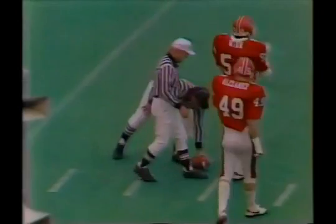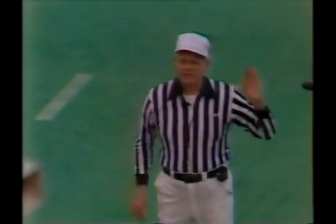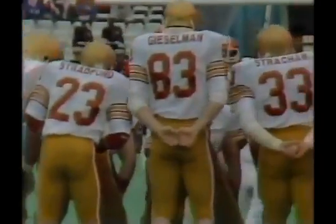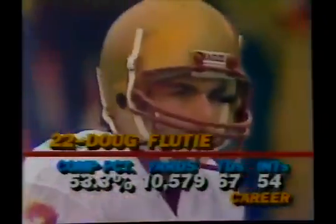Referee John McClintock from the Big 8 Conference. This entire crew is from the Big 8. We mentioned the wind, that it was going to be a factor. Right now, Boston College has the wind at its back. Now we'll see Doug Flutie for the first time this afternoon. A Heisman Trophy winner who set all sorts of records during the course of the year. He's number 22.